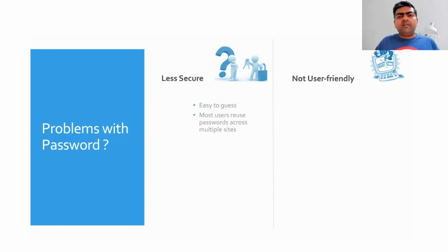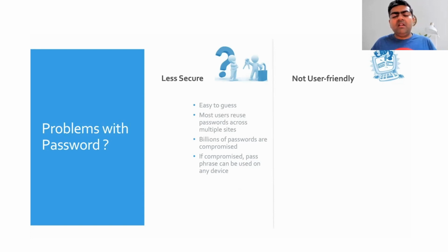Also, as users use passwords across multiple websites or apps, they end up using the same password across those products as well. That leads to billions of passwords getting compromised yearly. And you see the reports about data leaks and the passwords or personal information that is leaked online. Once the password is compromised, it compromises other accounts as well. And lastly, it can be exploited via social engineering.